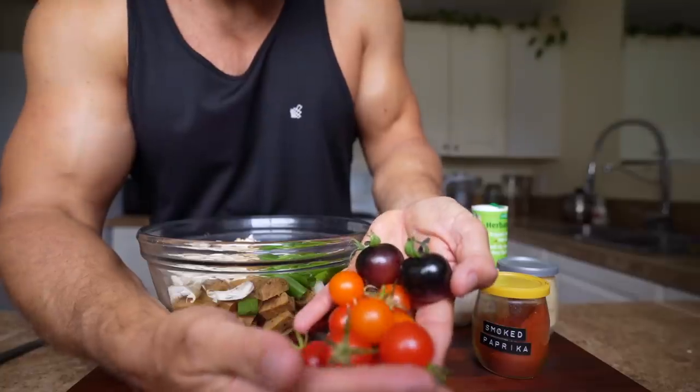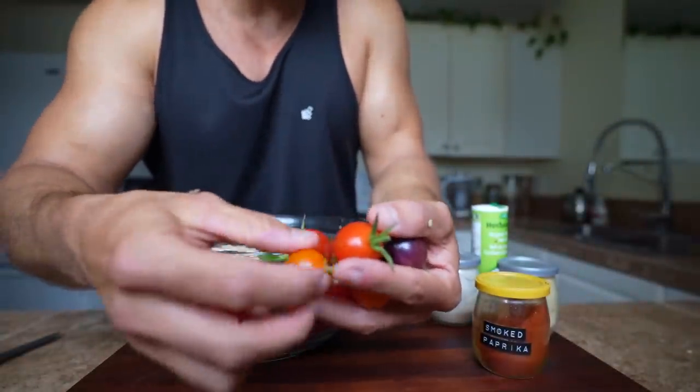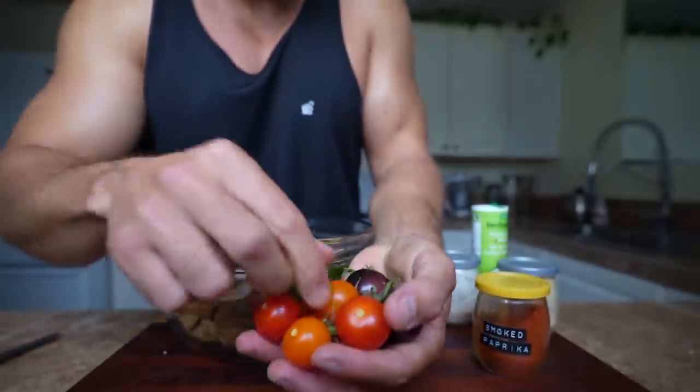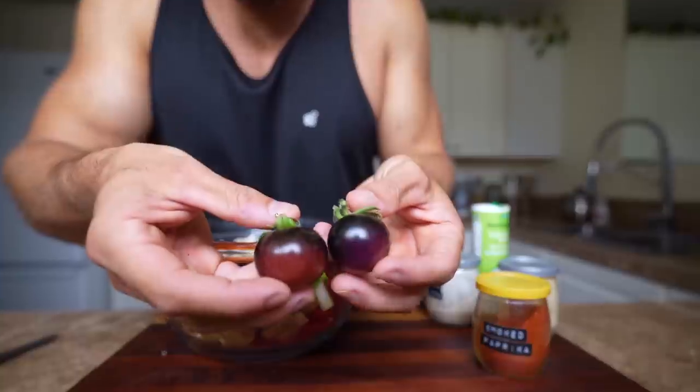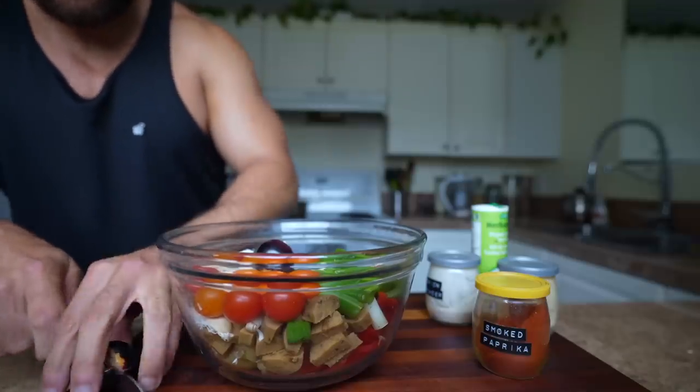I've got a whole bunch of tomatoes from the garden and might as well use some of these up because we've got so many ripening right now. We've got some red ones, some orange ones, and then I've got these ones as well. They're just starting to ripen, and look how beautiful the color is. They've got a purplish kind of tint to them.